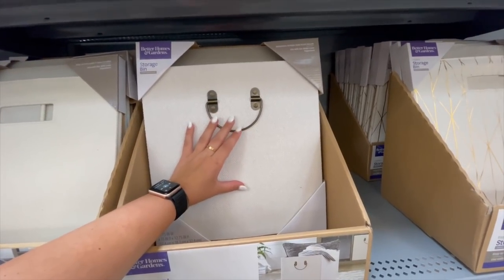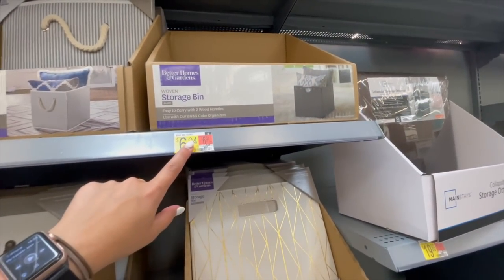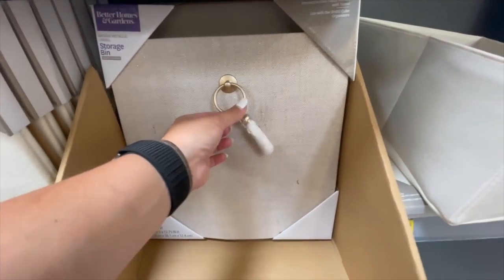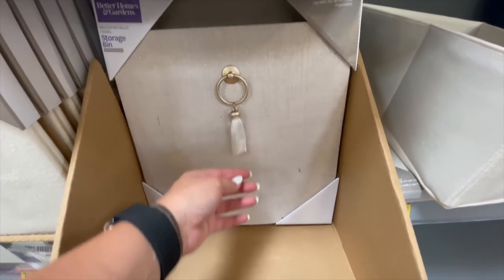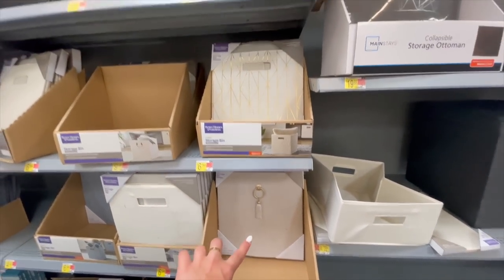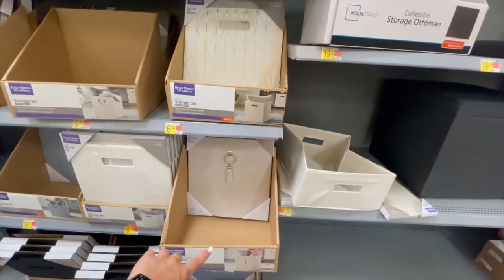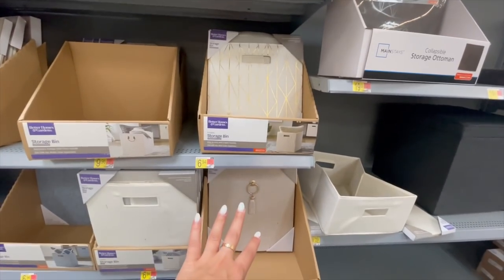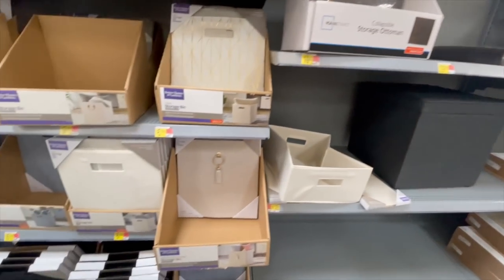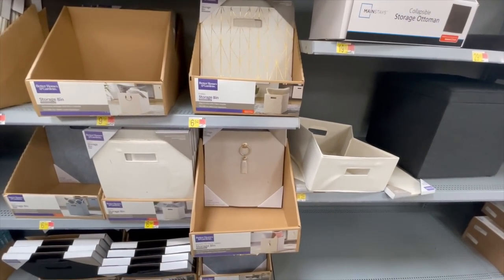And these are pretty nice, but these ones are definitely my favorite. I just found this one and I like this one a lot as well, but they only have one. I would even consider doing two and two, but they only have one of these. Honestly, it's going to be in our closet, so these are way cute enough, but they do have some really, really nice options here.